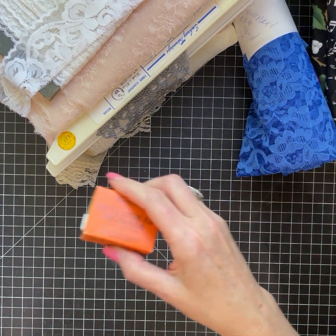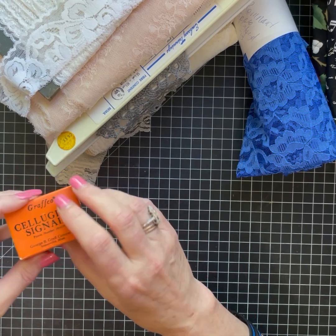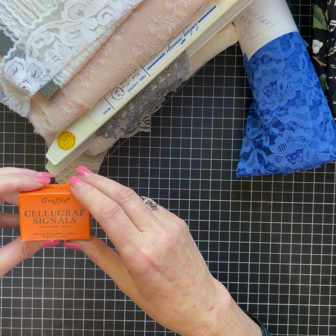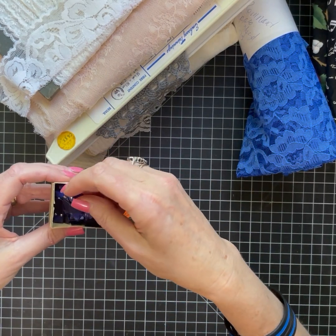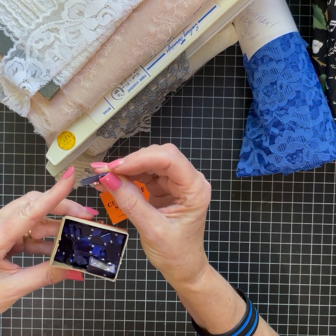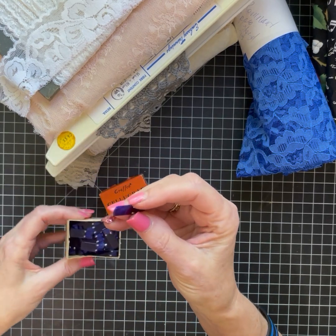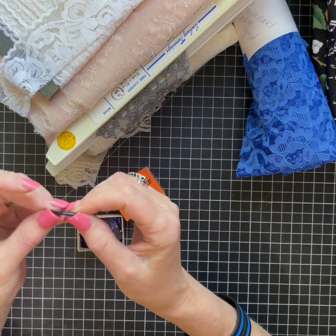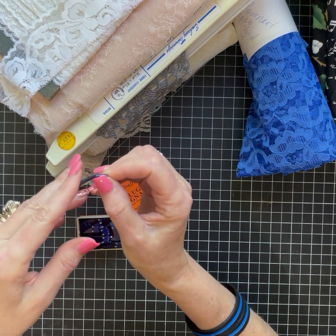Then I actually got this at Goodwill. This is $1.99 Goodwill. But they're called cellulograph signals. And I didn't know what they were. I was looking at them and thinking to myself, well, those would make cute little tabs on paper. But sure enough, I guess they're from like the 1940s. And that's exactly what they are. They're like the old paper clips to mark pages that you put in.